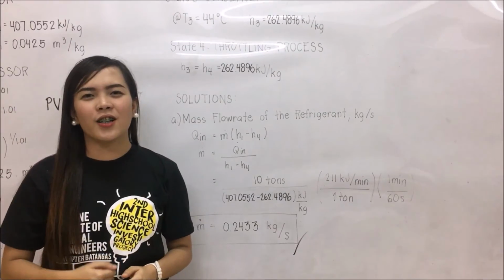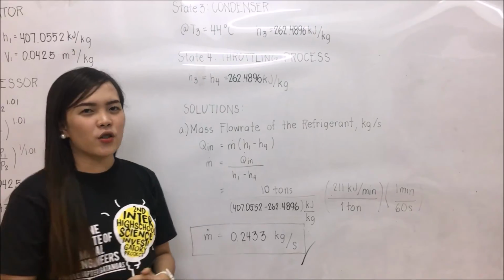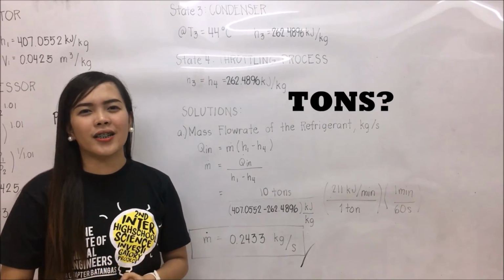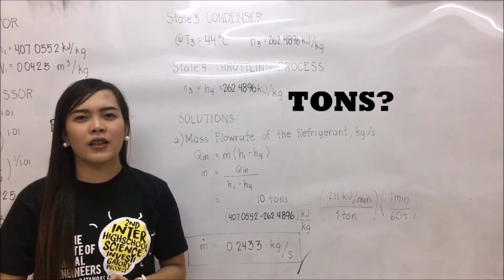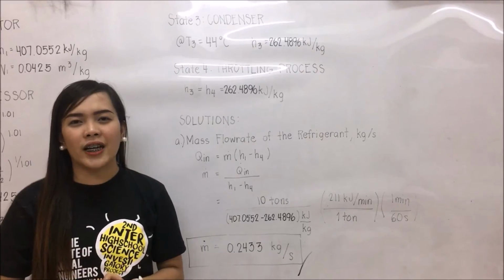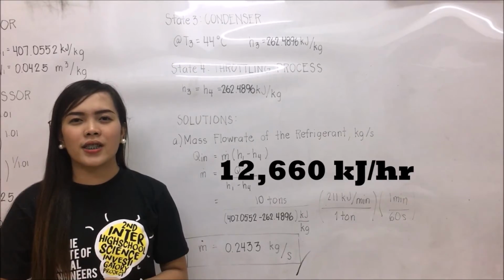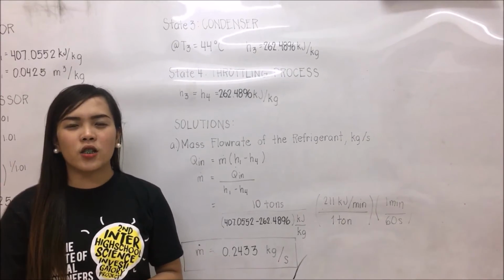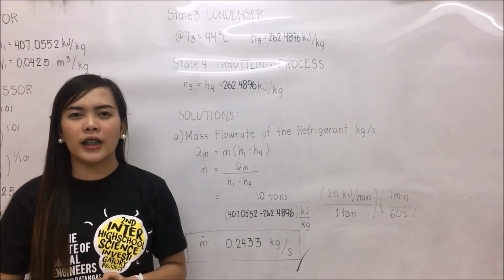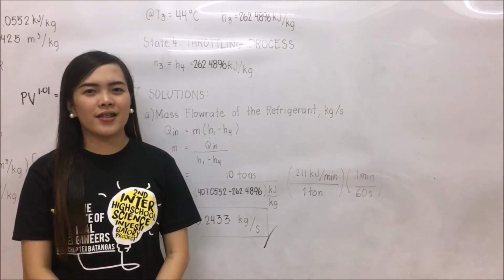But before we go straight to the calculations, let me first give you a quick trivia. You might be wondering why the capacity of this refrigeration system is rated in terms of tons. Well, this is because in the United States, refrigeration equipment is commonly rated in terms of tons of refrigeration. A ton of refrigeration is defined as the heat absorption rate of 12,000 BTU per hour or 12,660 kilojoule per hour. This corresponds approximately to the rate of heat removal required to freeze a ton of water, initially at 32 degrees Fahrenheit, per day. And now let's go back to the calculations.